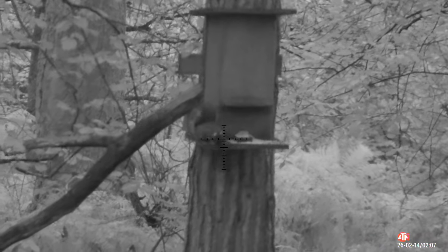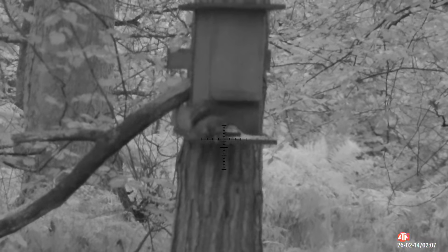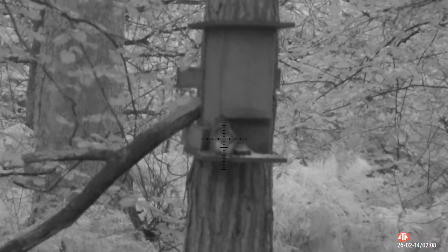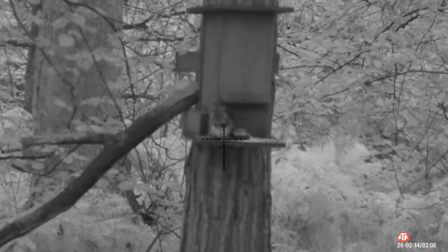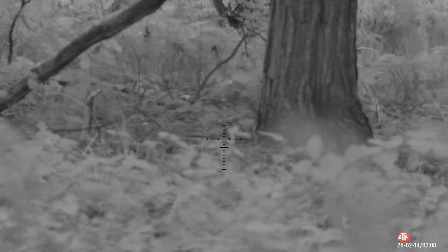This squirrel were a bit fidgety when its comrade was on the floor. I'm waiting for that perfect opportunity to take it out. I'm happy how the session's going. That's two on the floor already. I'm happy that were a clean kill. Put the safety on the rifle. Put it nice and comfy, awaiting any more visitors.